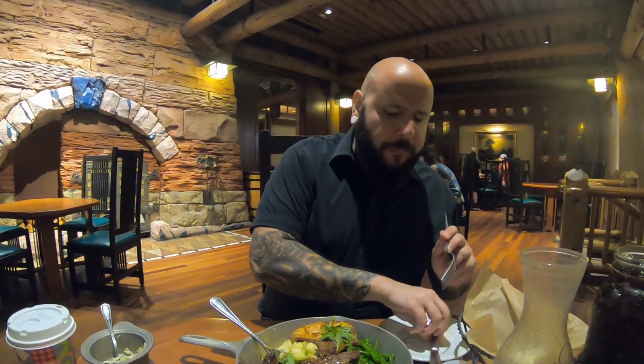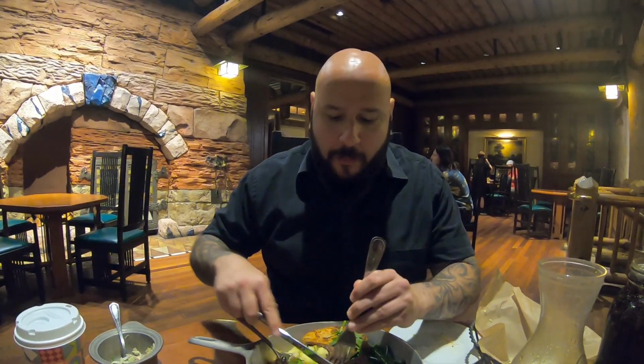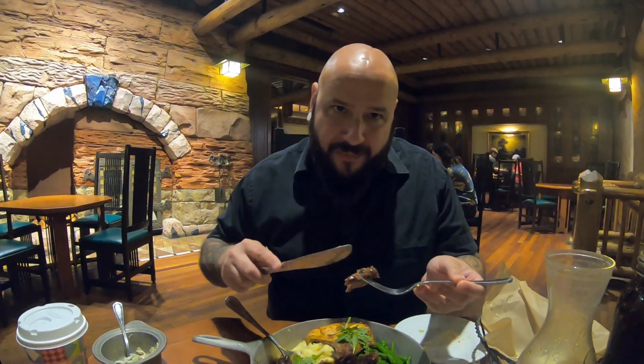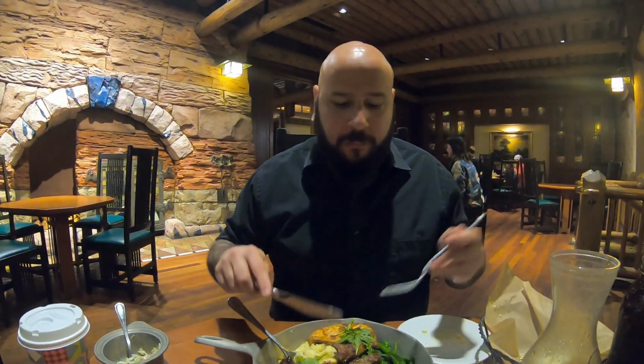Wow. That is just fantastic. So far so good? Yeah, that meat is cooked so tenderly. Like, I'm cutting through brisket with a butter knife. That's how you know it is tender. Yeah, overall I win. Fantastic.